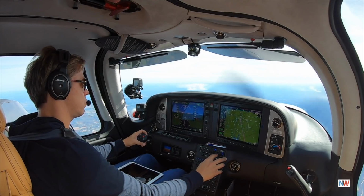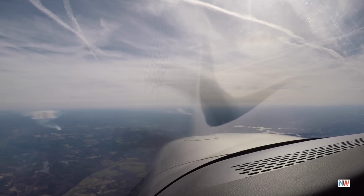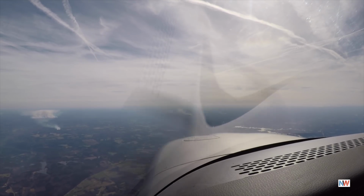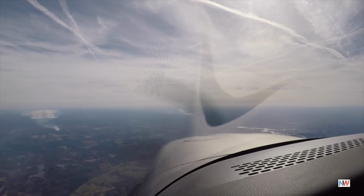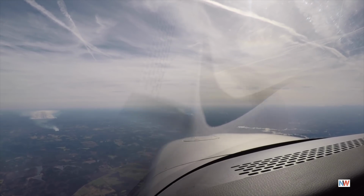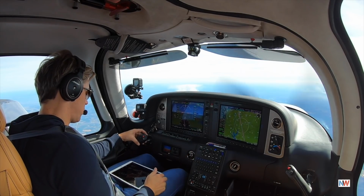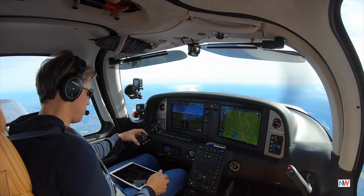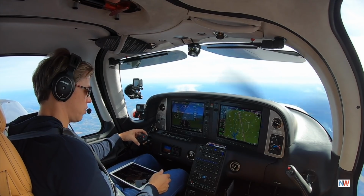2520, 2 Sierra Zulu. Number 2 Sierra Zulu, you're cleared to the Boca Raton Airport via radar vectors to Macon, direct to Dublin, then direct. Fly heading 140, maintain 9,000. Alright, cleared to Boca Raton Airport via radar vectors Macon, Dublin, then direct, heading 140, 9,000, 2 Sierra Zulu.